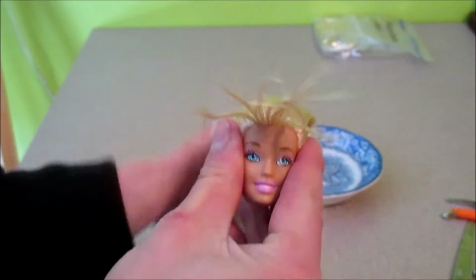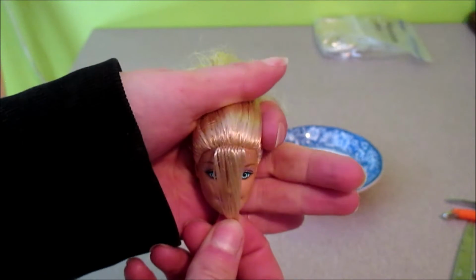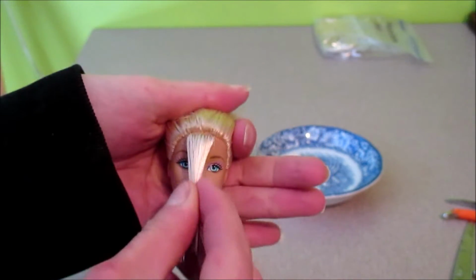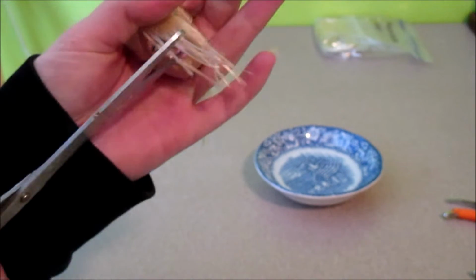So this is what Barbie looks like right now, a little crazy. And you can see that this is what her bangs are gonna look like. So I want her to have a pretty prominent banana bang. So I'm gonna cut this hair right up to the top of her lip.